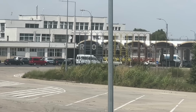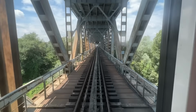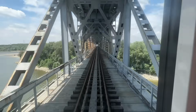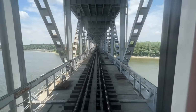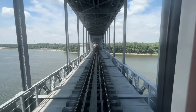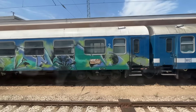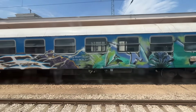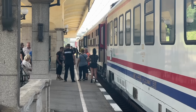With that and stamped out of one country, we can proceed across the Danube to Bulgaria. Now this gets pretty interesting as we're crossing the Danube Bridge, which is Europe's longest steel bridge at 7,000 metres long. A few minutes later we arrive at the Bulgarian border, and I wait in anticipation to hear whether the AC issue will be sorted. Another 14 hours of this would be absolute hell.